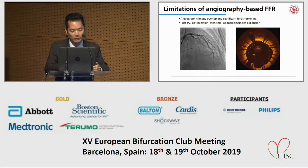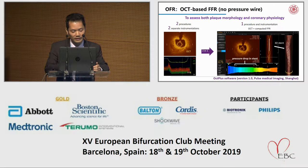But for those patients without a good angiography projection, for example, significant foreshortening and overlap, and especially in the post-PCI setting, when you put a stent there and in angiography you don't see the stent, so you don't see the malapposition and expansion, angiography image-based FFR has a limitation. So in this case, we think that intracoronary imaging-based FFR might be a good solution.